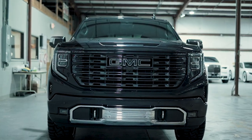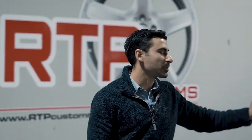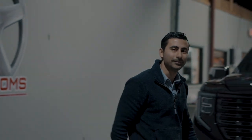The front, same exact thing. Very minimal chrome, it's gonna be de-chromed through vinyl, and we're gonna leave just some small chrome accents right within the GMC badging that's gonna tie it back in to the wheel and the center caps on that wheel. So stay tuned, watch the whole process as we put the Art Speed Customs touch on this truck.